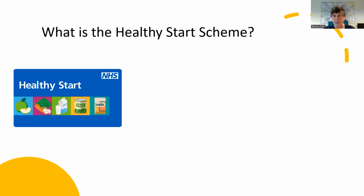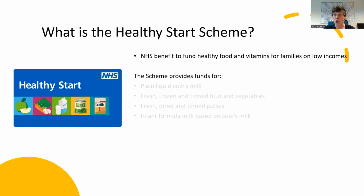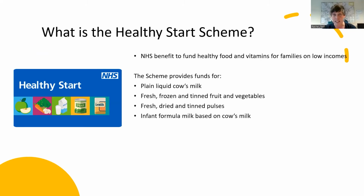So the Healthy Start scheme itself is basically an NHS benefit. It funds healthy food and vitamins for families on low incomes. And the idea is to give mother and baby, parent and baby, the best, healthiest start for themselves from birth.